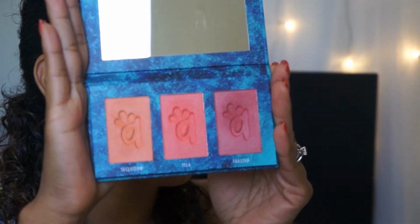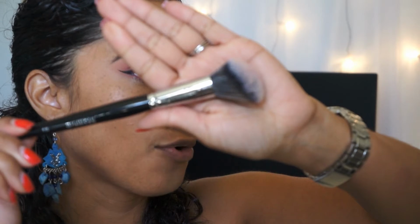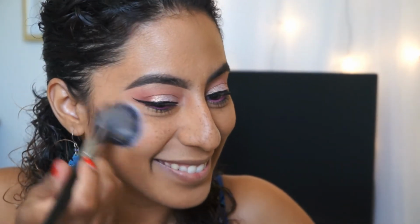But anyways, moving on, I'm just gonna be using the Alamar Colorete blush trio, and I'm gonna be taking that color Isla, and I am going to be taking this on a Morphe E.L.F brush, just to kind of put that on the apples of my cheek. Dusting that off because I don't want it to be too pigmented on my cheeks.